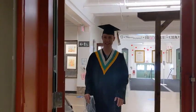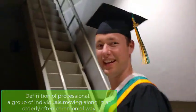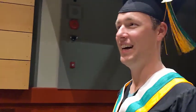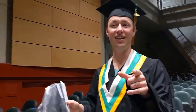All right, let's head on in and demo what it'll be like walking down. So this is called what, Mr. Van? This is called the processional. So what kind of music would you hear? You're going to hear Pomp and Circumstance. Ooh, Pomp and Circumstance. The classic grad song. Yeah.